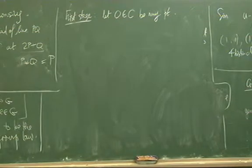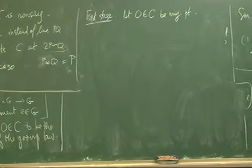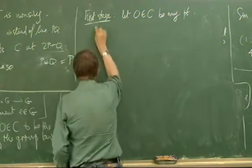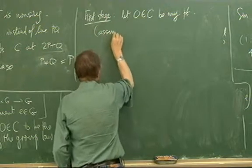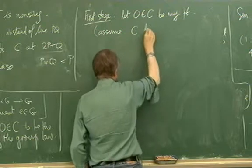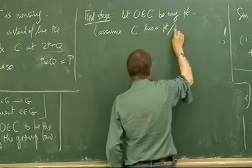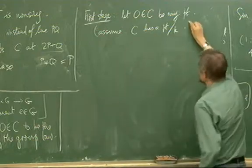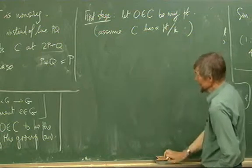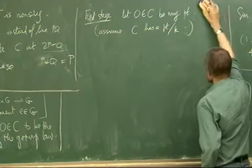So, you know, if we were over a non-algebraically closed field, I'd better assume that C has at least one point. So I'm assuming that C has a point defined over K. This is definitely an issue. This is not something simple that will go away. It can happen that it doesn't have a point.